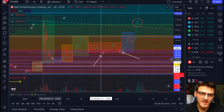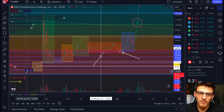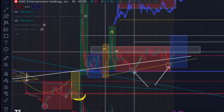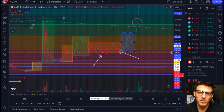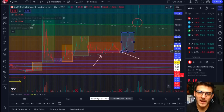If we take a look at the cycles back here, everything matches up, and I'm going to show you very quickly. From the very bottom of the stock: red, yellow, green, blue, orange, green cycle parts of the cycle. Then you have this red cycle. Pay very close attention to this. Once it finished this cycle, you hit the second low, a little bit higher than the previous one on the trend line, and you entered this blue cycle, in which where we're trading right now is right around here in the blue cycle.